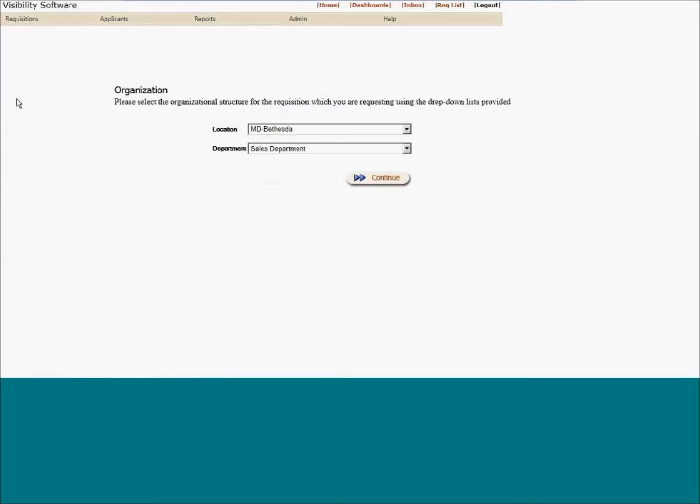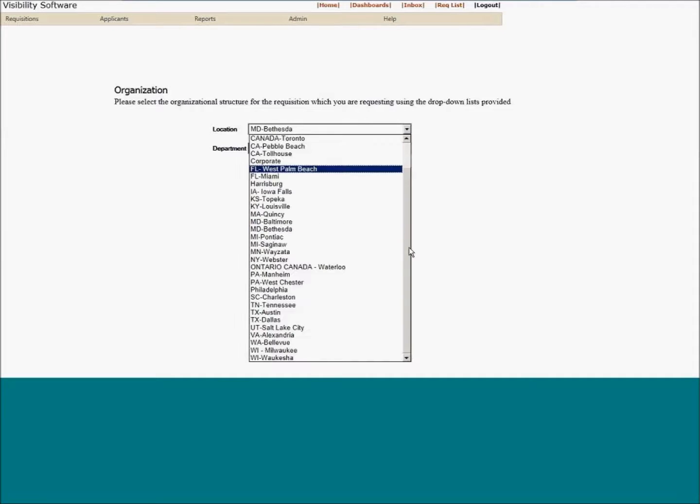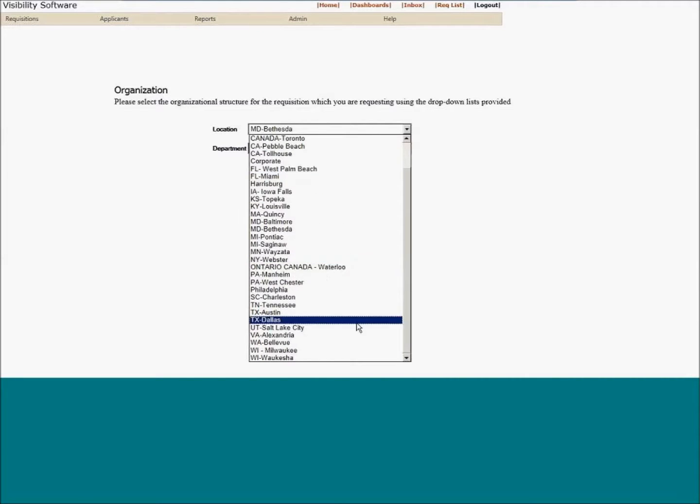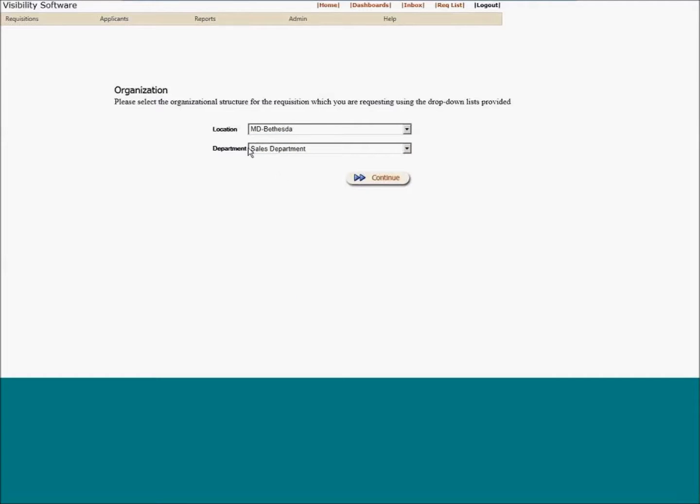So when we walk through the wizard of posting a requisition into the system, in this particular case, it's showing your actual organizational structure. What locations are saved in the HRMS? If we add one or remove one, this list is updated. Same thing goes for department. It can even automatically default, as it did, to a specific location and department in this particular case.